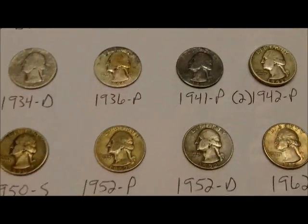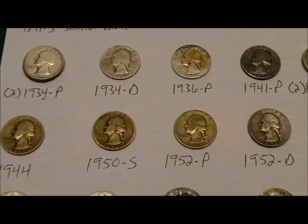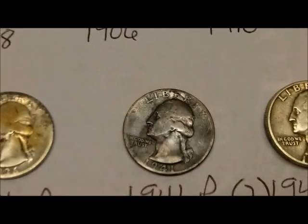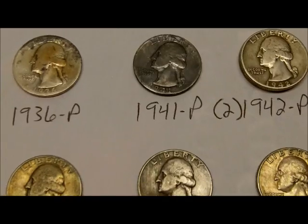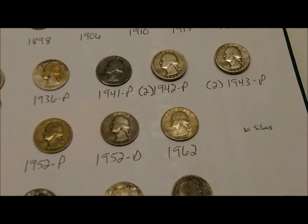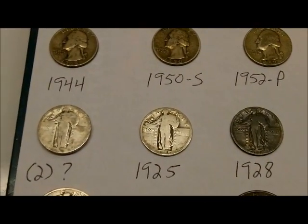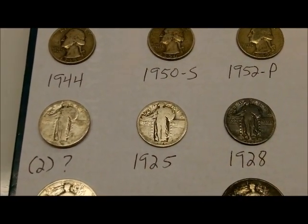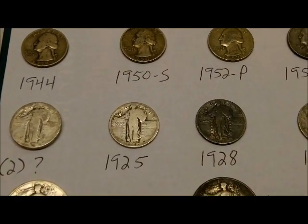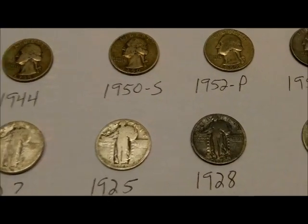Move on to the Washington quarters. You know, typical Washington quarters. That one was really dark. I never really clean them up too much. Once I get them home, I just kind of keep them the way they were, wipe them off a little bit. I got 4 standing liberties this year. 2 no dates, a 1925 and a 1928. So 4 standing liberties. That's a really neat coin.